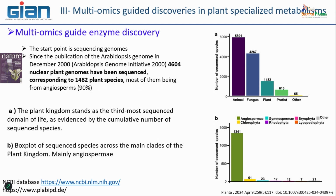In 24 years now we have more than 1,482 other plants that have been completely sequenced. It seems not to be so much, okay? But in fact, what we observe is a very important increase in the number each year of newly sequenced plants. What is true is that sequencing has been mainly done on animals and on fungi for different other reasons you can imagine, and plants arrive in the first position of the number of sequenced species.